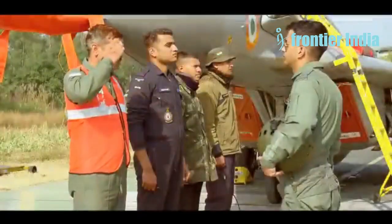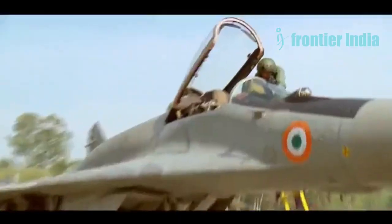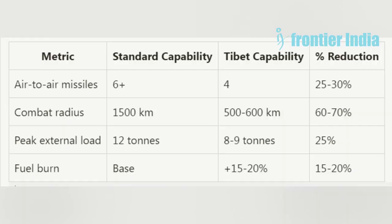Now, let us try to put some numbers on takeoff and weapons load capacity at such high altitudes. According to news reports, J-11Bs typically carry 4 air-to-air missiles, most likely PL-12 or PL-15, on Tibet patrols. This is down from its maximum capability of more than 6 missiles at lower altitudes. The arrangement might involve 25 to 30% fewer weapons.